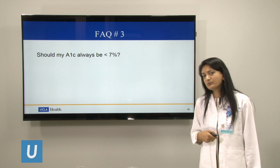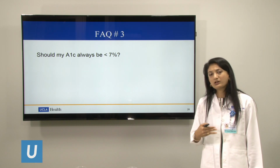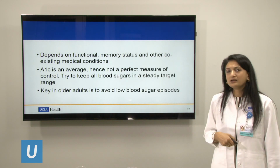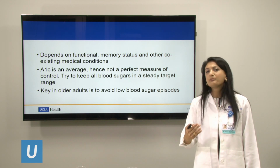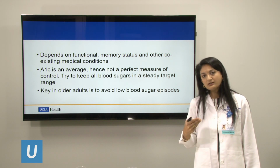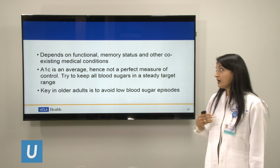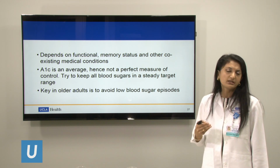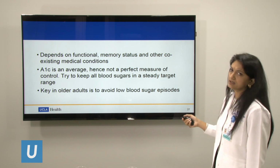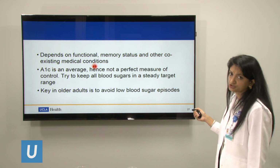Some of the other questions that we get are, should my hemoglobin A1C always be less than 7%? And I hope that what I presented earlier can answer this question. So the answer is it depends. It depends because if there is a lot of memory decline or lack of muscle mass, frailty, I think this number can be liberalized to 8 or 8.5%. In our very functional patients, it's reasonable to control this to less than 7% or up to 7.5%. So the answer to this question depends on the memory, functional, and other comorbid conditions, coexisting medical conditions.